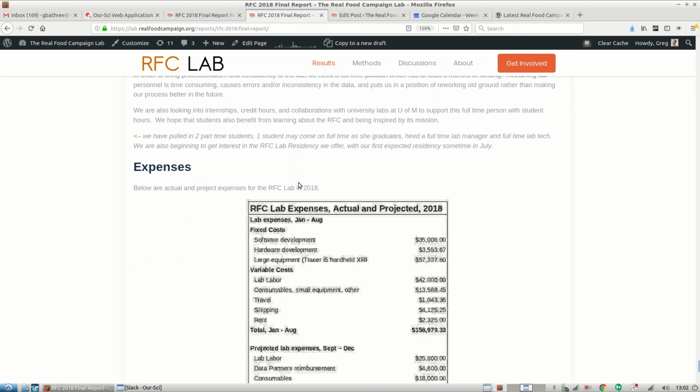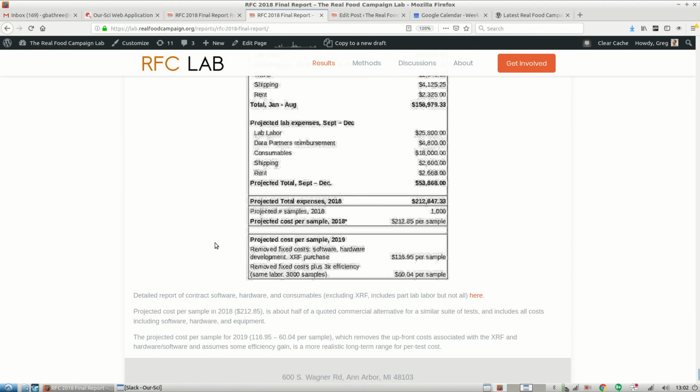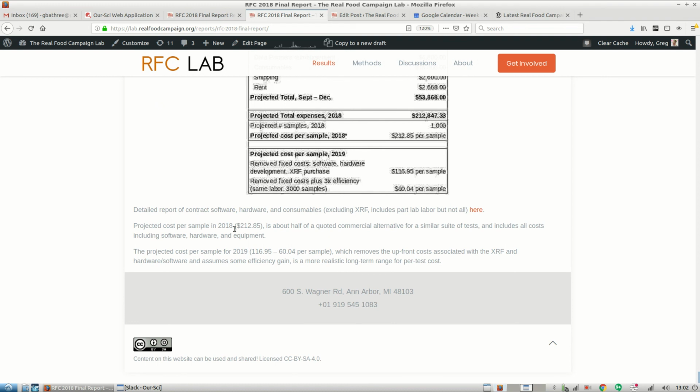And then finally, just talking about expenses, these are all of the expenses for the year. This is a little old because some of them were estimates at the end, but it's pretty close. When we spec'd this out originally, it was about $500 per sample, a sample being a food sample and 2 soil samples. But we were able to do it for about half of that this year, and that was with a lot of lost samples and a lot of learning. This coming year, our projected per sample cost is going to be somewhere between 75 and 100. And we won't have the upfront costs for the XRF, which is really the only expensive tool.